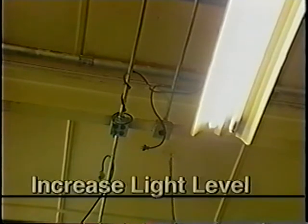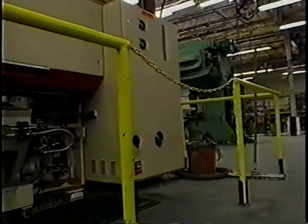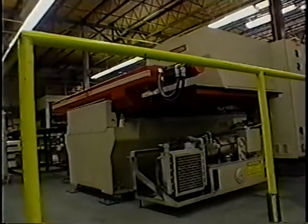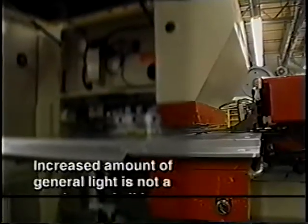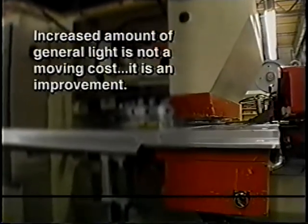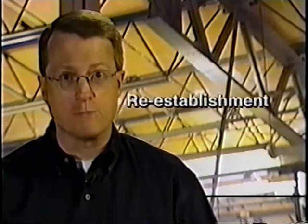Another requirement, increase the general level of lighting in the plant. The physical barriers around the work area of each machine are a reimbursable moving cost since it is a code requirement associated with a specific item of personal property. However, the increased amount of general lighting is not considered a moving cost since it is an improvement to the whole facility. But you could provide some payment for general lighting improvements in a category we call reestablishment.